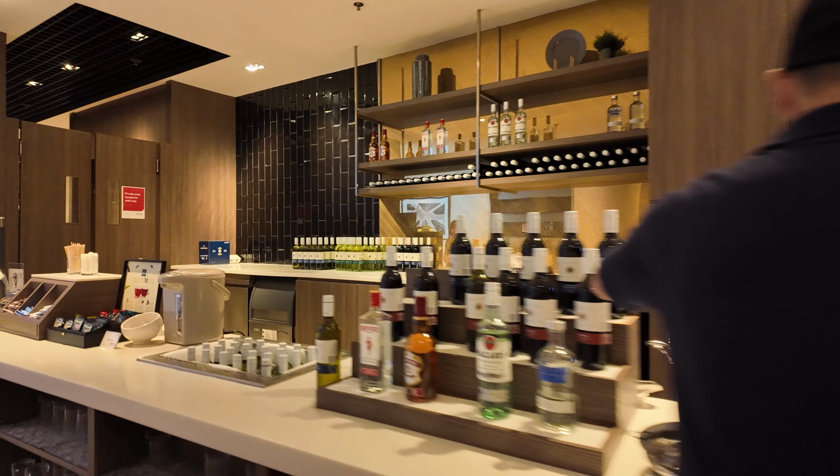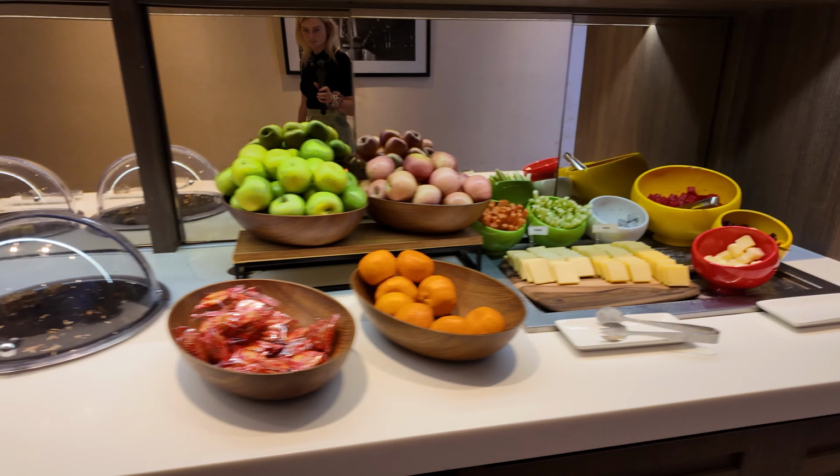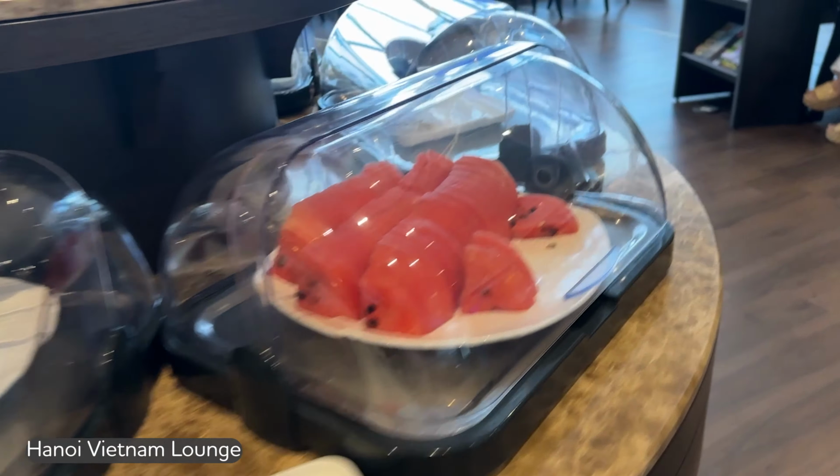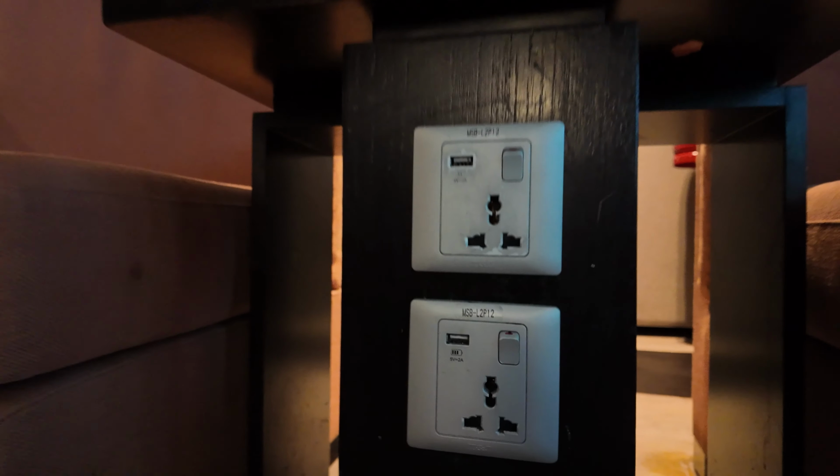What's the food like? The food in this lounge is really nothing to rave about, but I still can't get over that lounge in Vietnam. To me, that was the best lounge. It had the best food and such a variety. And the lounge obviously has plugs.